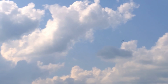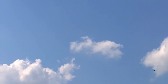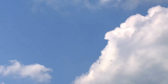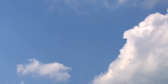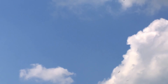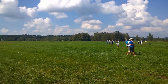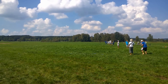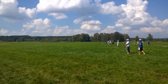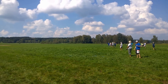Okay, so now both of those two guys climbed away safely. The rest of the group is 200 meters or more. Now I guess we'll just have to wait for the landings. Remaining. You've heard that?